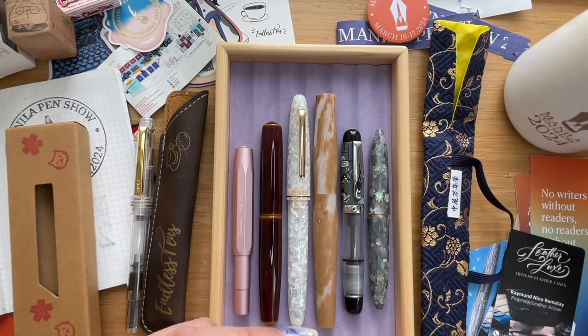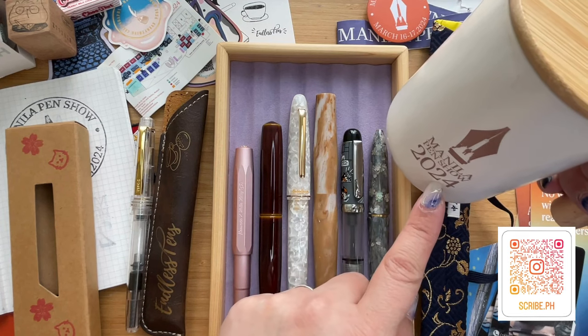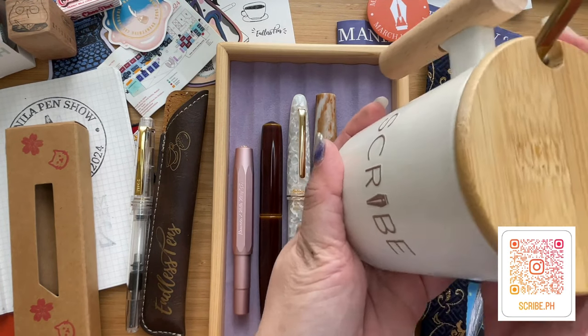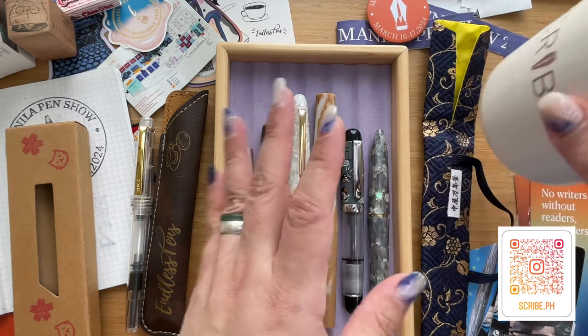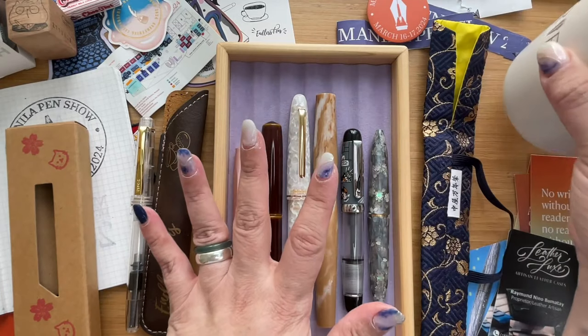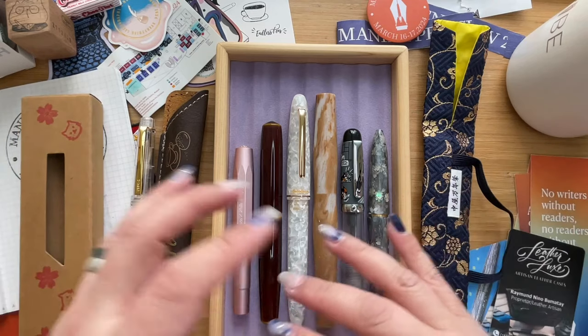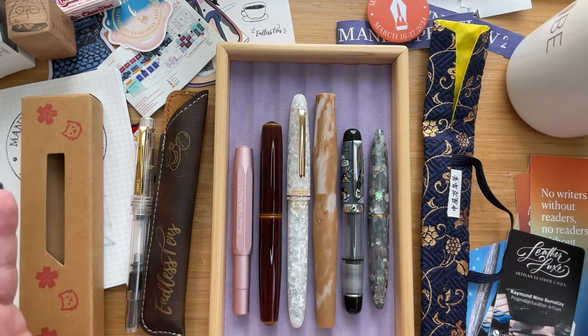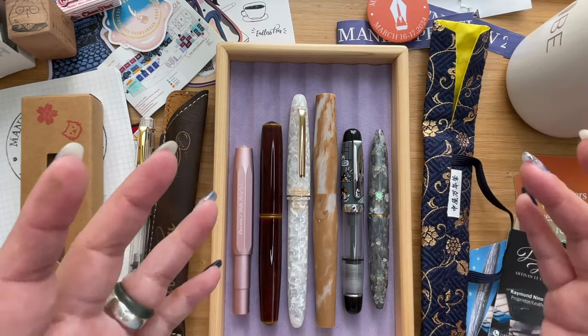Lastly, before I go, I just want to share with you this little mug that I got. It's a Manila Pen Show mug from Scribe. Thank you very much, Scribe, for sharing these mugs with the people who visited your store that day. And this is quite a mess, but it's a beautiful, beautiful mess. It was a wonderful weekend. Thank you to everyone that I met at the pen show.